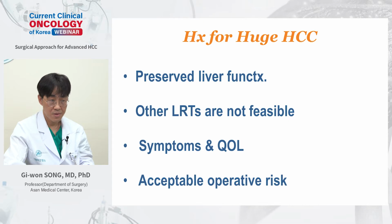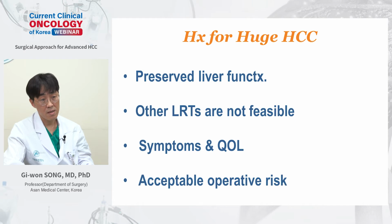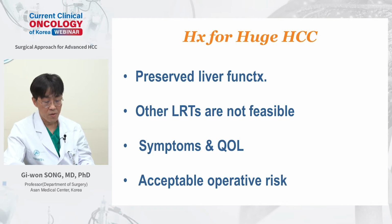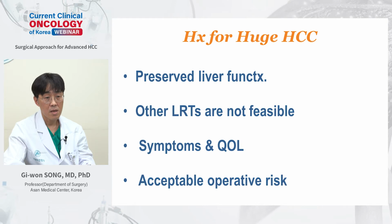Other locoregional treatments are not feasible. Most patients complain of symptoms which can affect quality of life. Huge HCC always has the potential for serious complications such as rupture, bleeding, abscess formation, etc. And the operative risk of hepatectomy has become acceptable recently, even in patients with huge HCC.